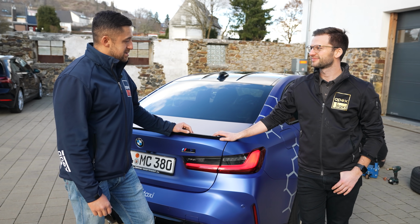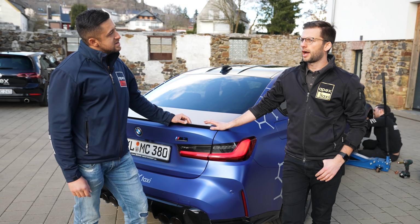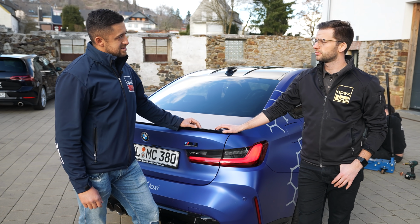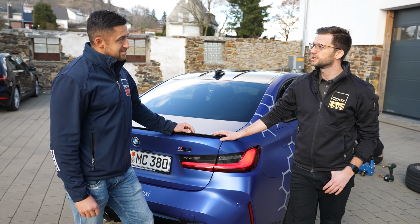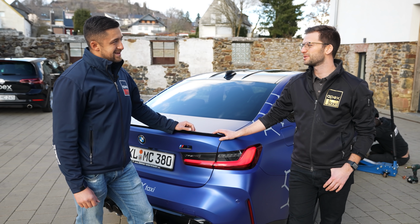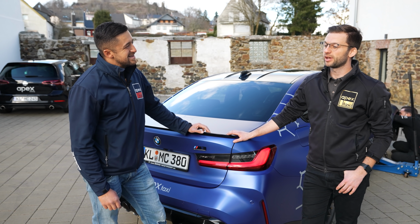It's good fun. This is the rear-wheel drive version, so not the X-Drive. How do you find the handling? I think I've only driven it in the dry so far, but the traction coming out of the corners is outstanding. For a car with that much power and torque, the traction really is very good. In the wet, it might be a different story. We'll see, probably in a few days' time, maybe tomorrow. We'll do a wet lap. But so far it's really good.